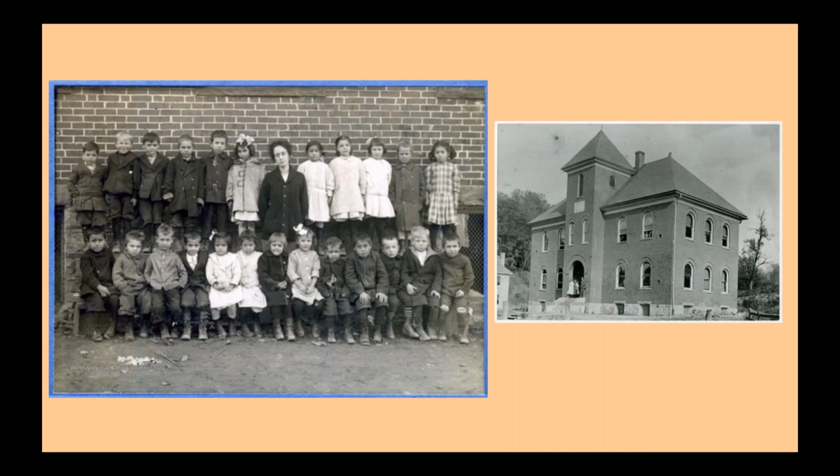But besides public education, as Jordan was saying, the school was used for Americanization classes for adults, as well as community gatherings and church gatherings and events. Unfortunately, the school has now been demolished, but it was an important part of the community for over 100 years.